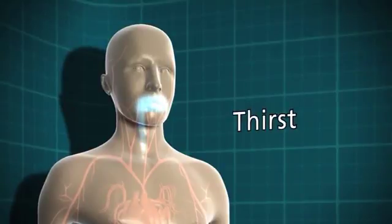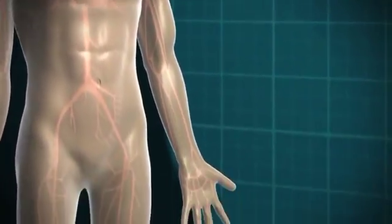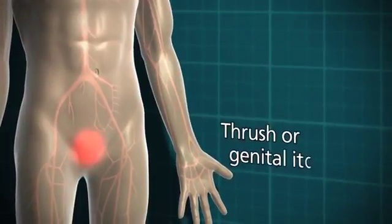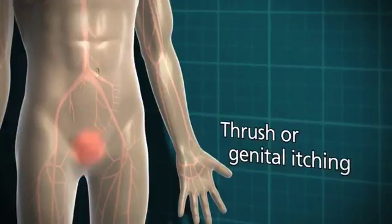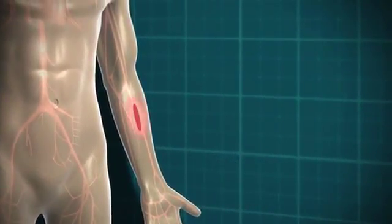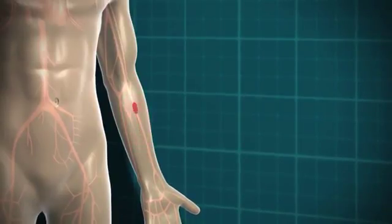The urine contains a lot of glucose, and that creates an environment where it's quite easy for bacteria to thrive. So it's also quite common to get thrush or genital itching. In the same way, the blood contains a high level of glucose as well. So more bacteria than usual will tend to breed in flesh wounds, and they might be slow to heal.